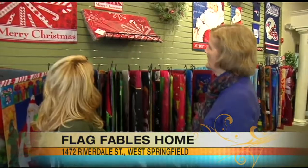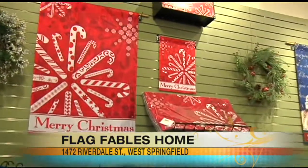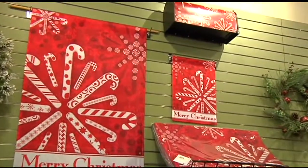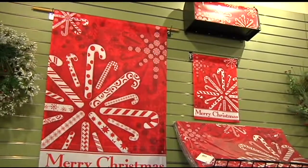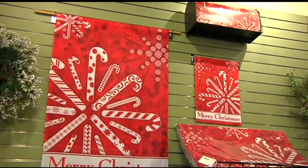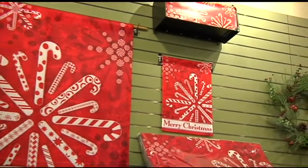And of course, when it comes to decorating, you cannot forget about flags. We are Flag Fables. Yes, we have many, hundreds, probably thousands of decorative flags. And this grouping here on the wall does show a representation of the different flag sizes we have and the coordinating products. So the little mini flag is what we call a garden flag.